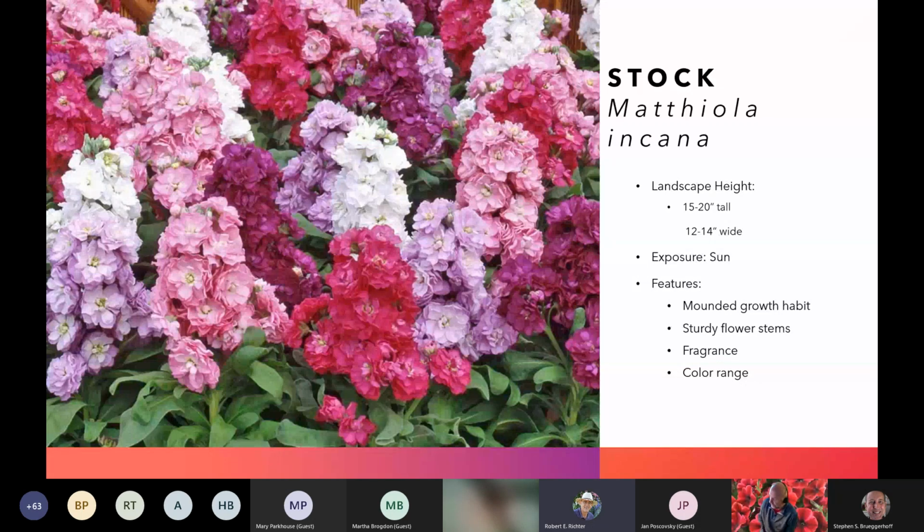Okay. Any ideas on where someone might be able to find wave petunias? You should start to see them in the garden centers here. If they're not already out, probably after the first of the year is when you'll start to see them. And I've seen them in both the retail independents, and I've also seen them in the box stores. So I think they should be pretty readily available here pretty soon.